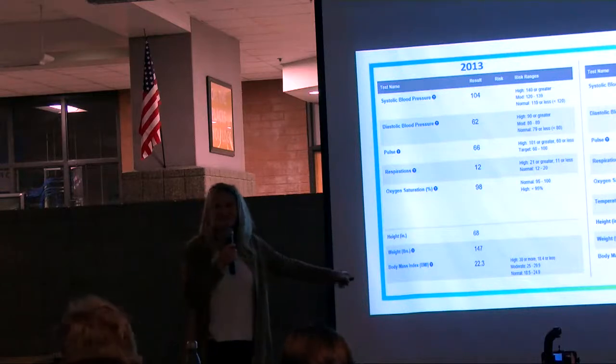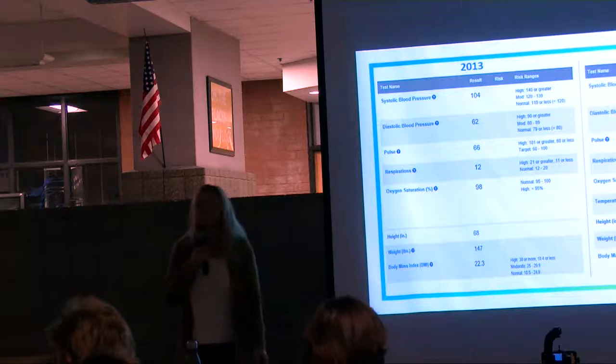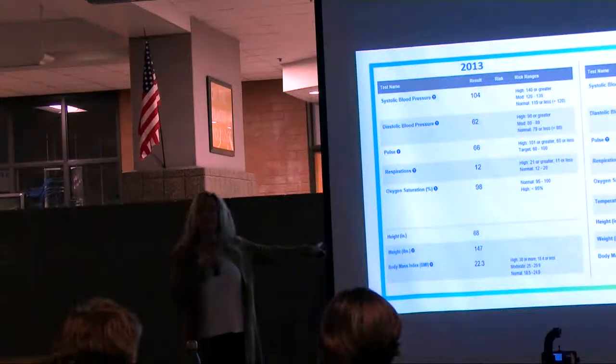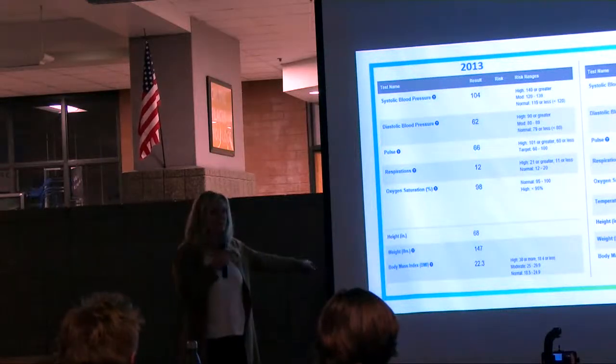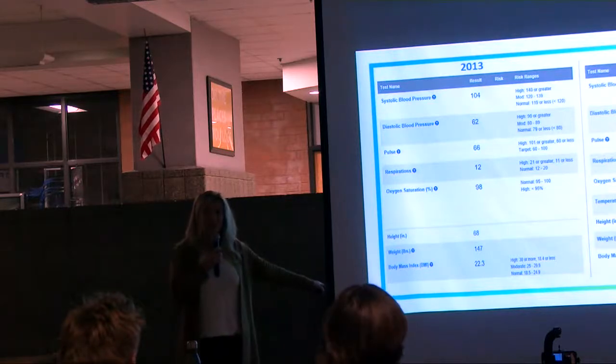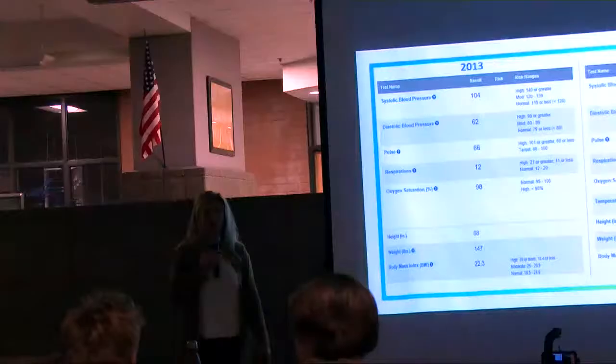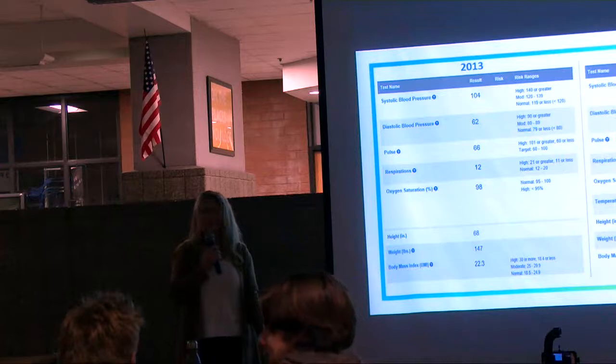What else do you see? Anyone have a hand? Yes. They're the same height. That's good. They didn't shrink or get taller over 5 years. Okay. Anything else that you notice on here that's a change? Their oxygen level dropped. Their oxygen got worse. So do you think that weight that they gained and their BMI contributed to that maybe? I don't know. I'm not a professional.